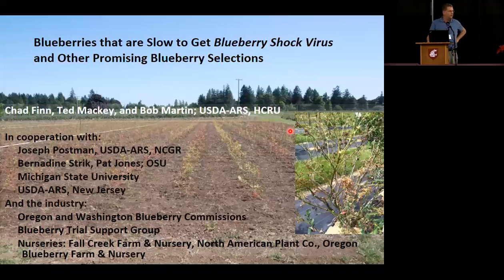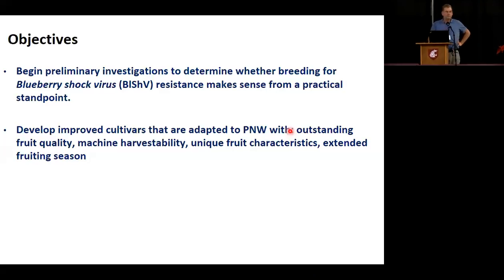Thank you all for being here, and thanks for giving me the opportunity to talk about what we've been up to. What we are going to talk about is some of the work we've been doing in blueberry breeding in general, but specifically about shock. We've had funding from the commissions in Oregon and Washington to work on blueberry breeding for advanced selections and cultivars with cultivar potential here.